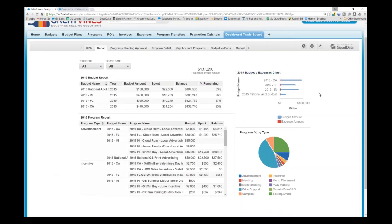So here's a great dashboard to show as a demonstration of a recap of your TPM, right? I've got my budget reports showing, by budget, what my amounts are, what's been spent, what's the balance and percent remaining. I've got them in different kinds of charts and graphs to illustrate this. I can see the total of any open invoices that have yet to hit the system that need approval. I've got recaps of all the different programs that are running by budget and even program type, right?